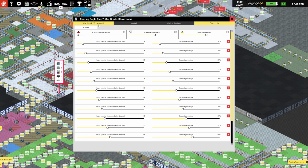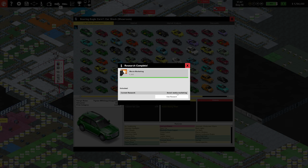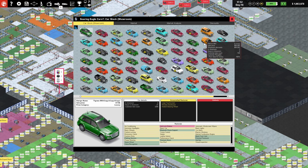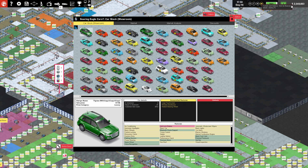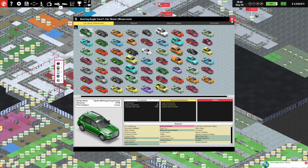Sure. Increase the discount to like 50%. 50% if they've got uninstalled features. So that should, like, hopefully make us a butt ton of money. Look at that. Look at the amount of cash that is coming in. This is what I'm talking about.